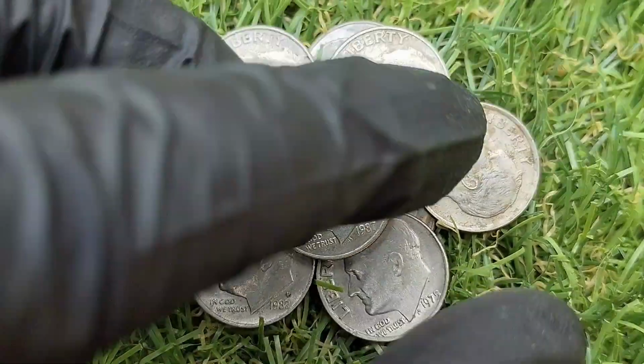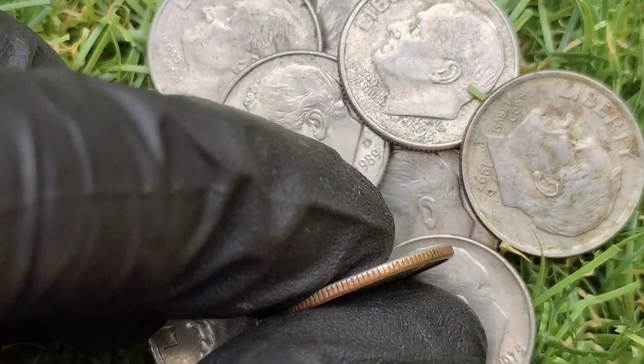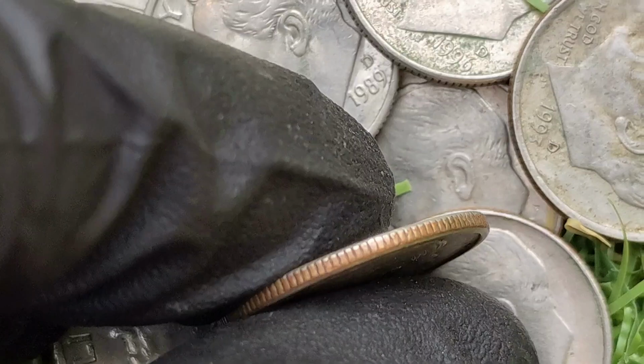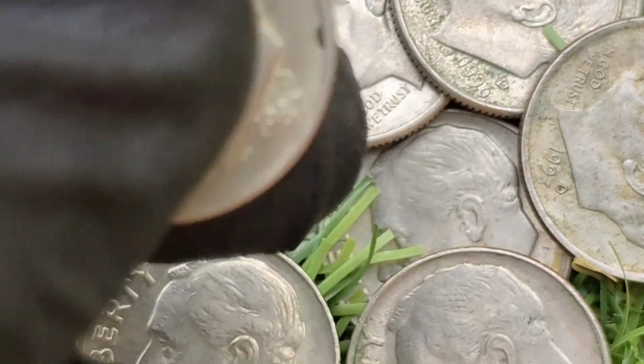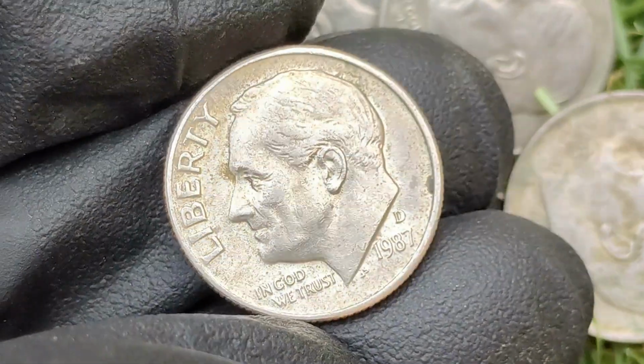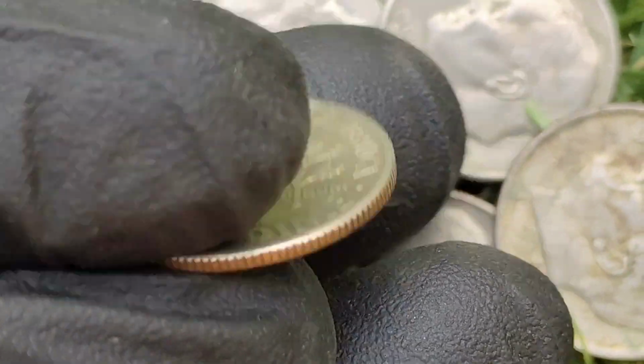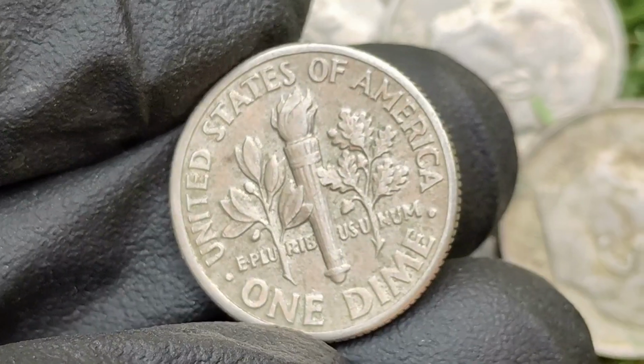Composition, metal content. The 1987 Roosevelt dime is made of a copper-nickel clad composition, with an inner core of copper and an outer layer composed of copper and nickel. The Denver Mint produced approximately 839.7 million dimes in 1987, making it a very common coin in circulation. Value of the 1987 dime.